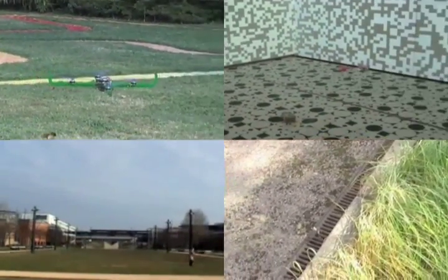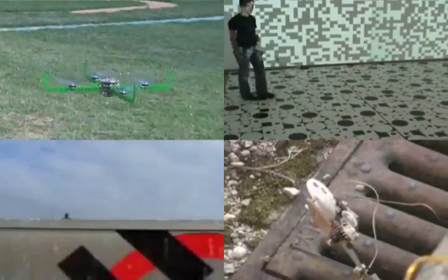In the end, natural systems are a powerful inspiration for the design of flying robots.